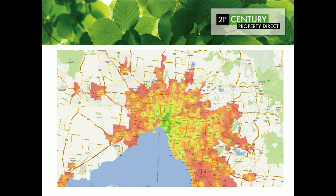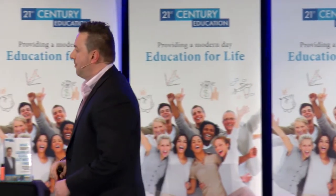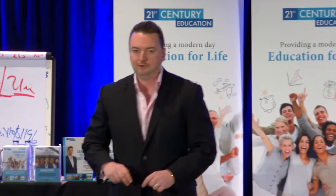So if I was looking at the coolest suburbs in Melbourne to live, where I can get a coffee, the green spots are the best spots. The red spots are not so good.